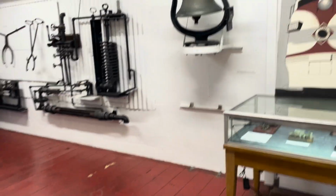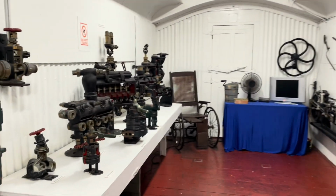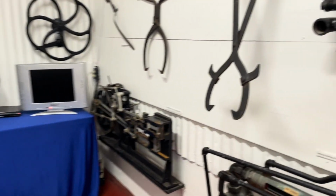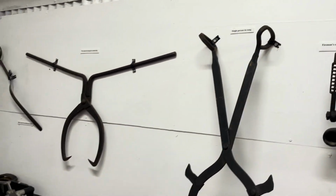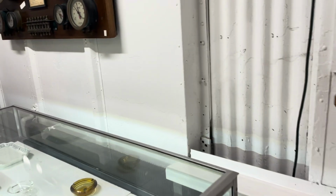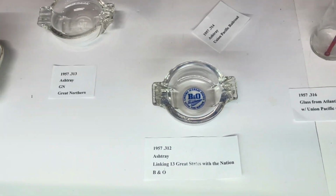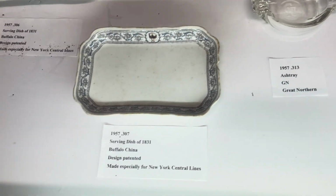So the first thing you're going to see is vintage items that were possibly in a train, workings of the different kinds of trains. They're all going to be on display, and you can walk around and look at those. These are actual glasses and ashtrays and items that were on vintage trains, and they clearly mark them so you know when and where they were used.